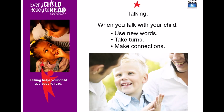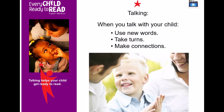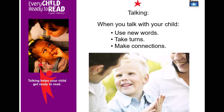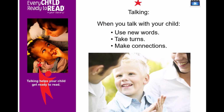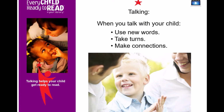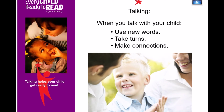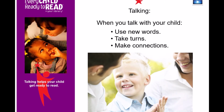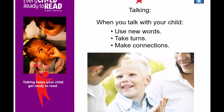Take turns. Children are just beginning to learn how to have a conversation. It is important for you to ask questions and listen to what your children say in response. Make connections. Help children remember past events and connect them to current and future activities. This helps children develop an understanding that language can represent events that are not happening now.